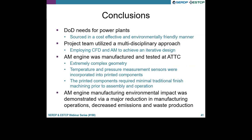And we used AM to get an iterative design manufacturing scheme. We were able to manufacture and test all of this at the Dayton Advanced Technology and Training Center. We had an extremely complex geometry. I don't believe the pictures you saw really show the fine detail, including all of the monitoring ports and pitot tubes and things that were printed in. Those were all printed right in and didn't have to be externally added except for fittings to connect.